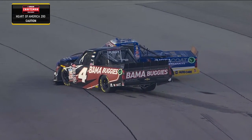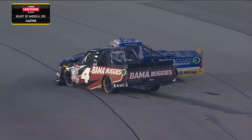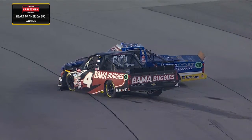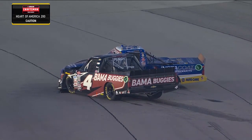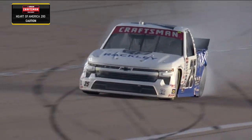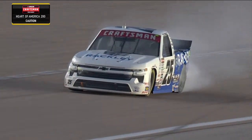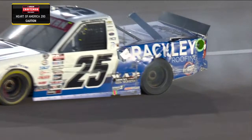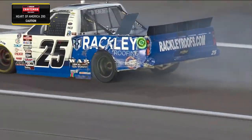And oh man, Chase Purdy had such a good truck, as did Christian Eckes. That's a shame when you see something that is so avoidable, but yet part of the game. Yeah, you have to do it, right? You have to be able to push, because if you don't, somebody else is going to, and it takes being misaligned just a little bit.